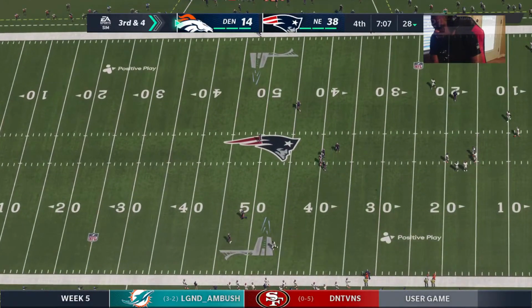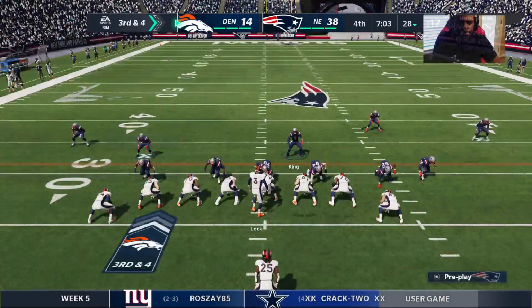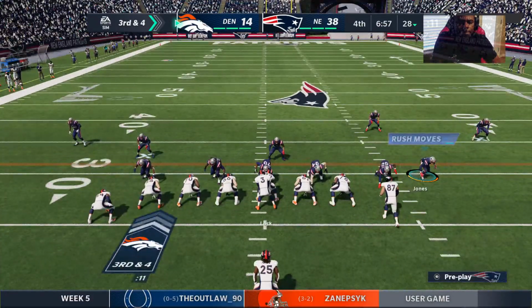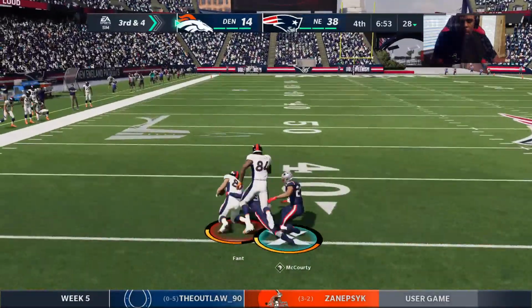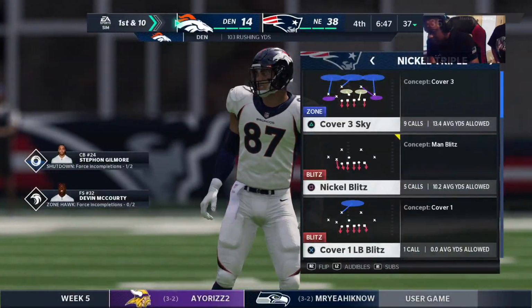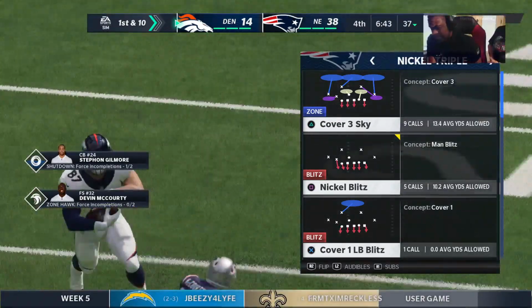The Broncos on 3rd down. They've been good. 3 for 4 thus far. This is 3rd and 4. Look at this, a tight end. And he will get the first down as they get him to the ground at the 37. It's a gain of 9. First down, Denver. A gain of 9 yards.